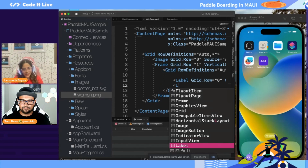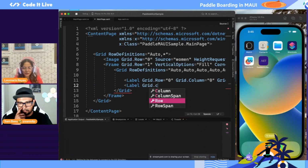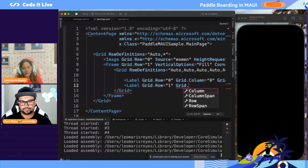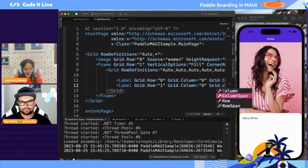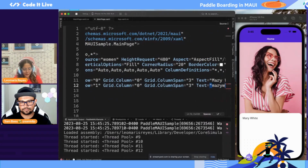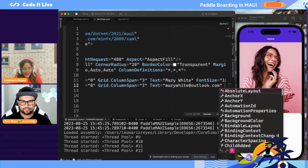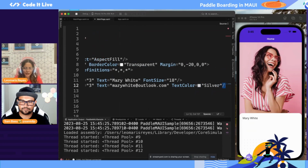And let's continue with the email. The email has the same characteristics, also almost the same, but in the second row, and also in the first column, and also I want a column span of 3. The text will be Mary Wait. I'll click that column. And that has a different color, and I will be adding a silver one. Okay.